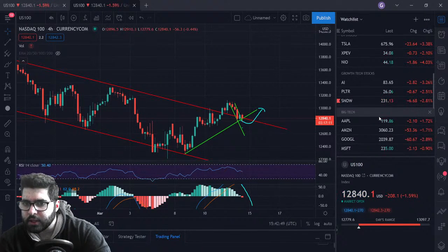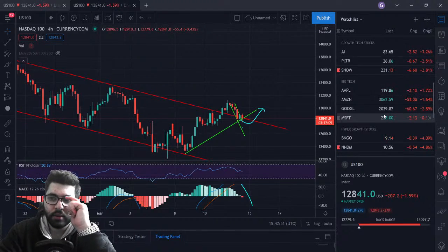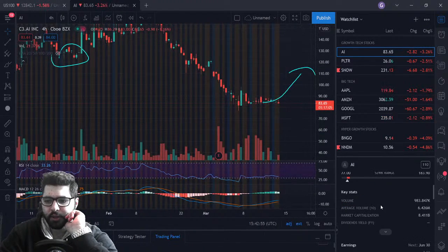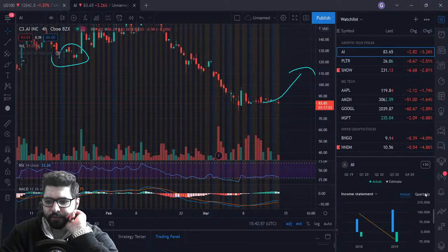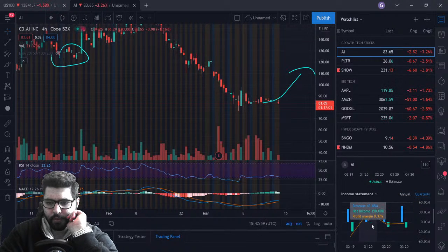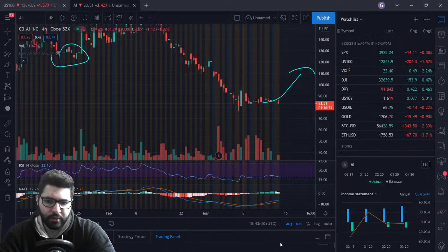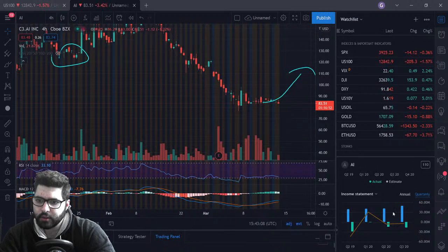Yeah, this is, man. AI stock, 8.4 billion. I mean, the revenue is going up. It's not going down. Like 20% growth, which is not bad, I would say.